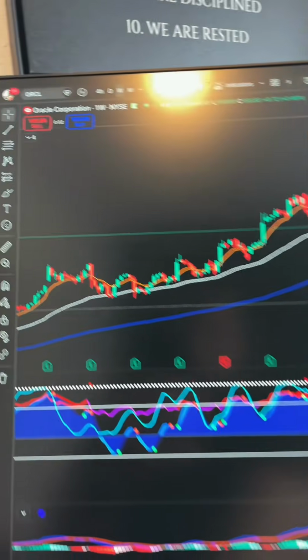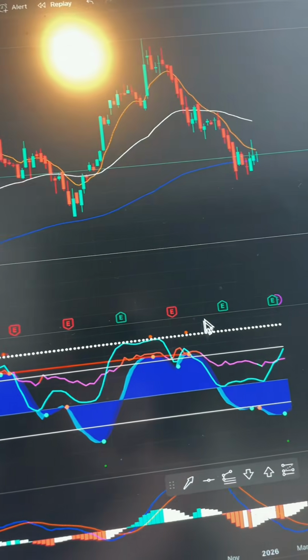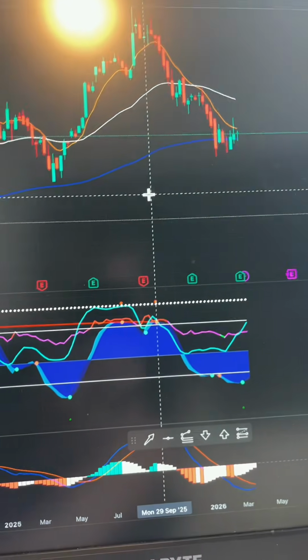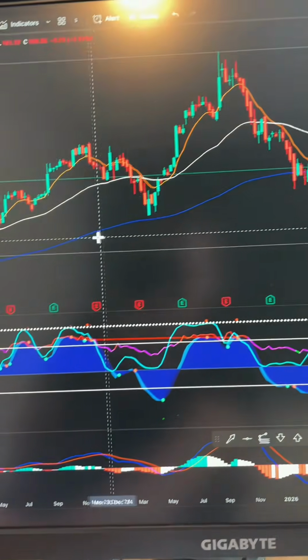And then the other one I really like is ORCL. This is a huge company. They make around $16 billion. They made $17 billion last quarter. So they're making $17 billion. Sorry about my light there. That's kind of weird. But this one's back down into the 4-year.